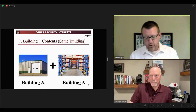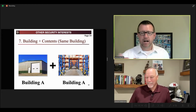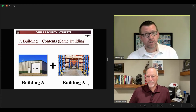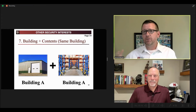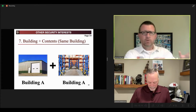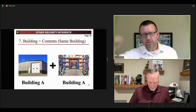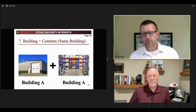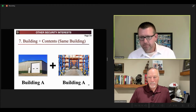And I do want to throw this note out there. We'll talk about cross-collateralization here in a moment, but we're seeing content coverage, like through UCC filings and other security documents, that lenders don't always take into account when they are doing flood insurance. Oh yeah, we got the building, we got that covered. Well, what about the contents? You might not know what's insurable and may need to reach out to an insurance industry expert to get that nailed down along the way.